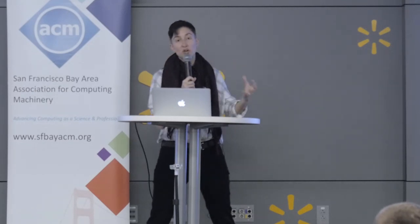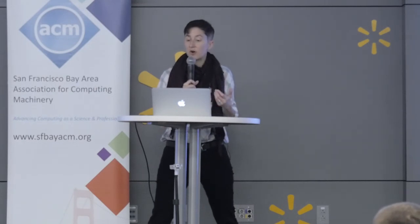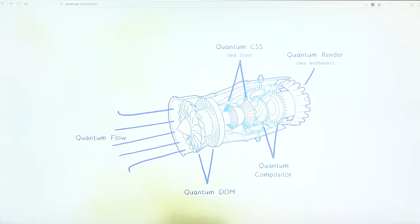So over the past year, we started bringing part of this into Firefox. We did this as part of Project Quantum, which is a major speed up of Firefox that we've been working on for about the past year. So it's kind of like replacing the parts of a jet engine mid-flight. And the first release of Firefox Quantum came out in November.